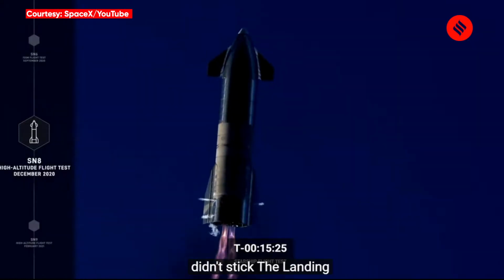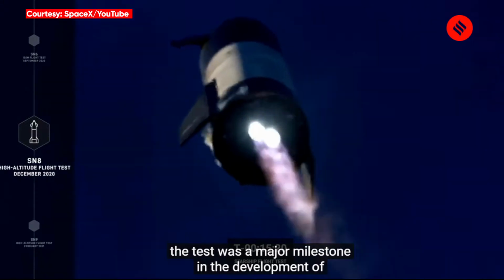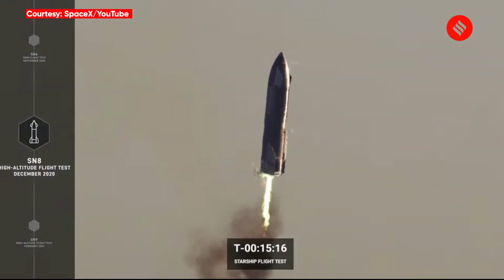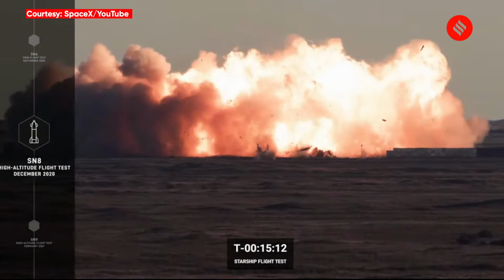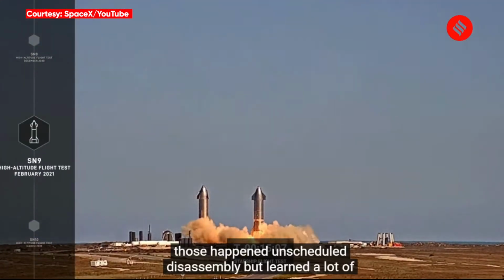While it didn't stick the landing, the test was a major milestone in the development of Starship. In fact, we should be able to see that unfortunately failed landing. Boom. It was fun to watch, though. Rapid unscheduled disassembly, but learned a lot of data.